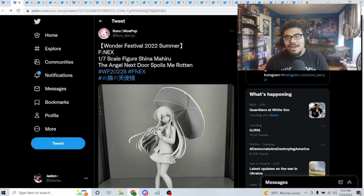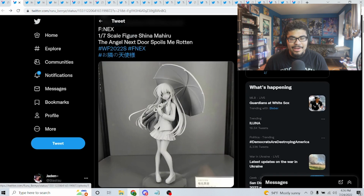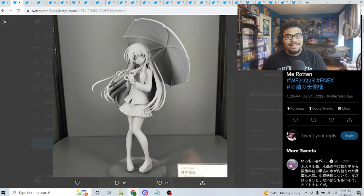Moving along, this is an anime that's not out yet, and I heard great things about the light novel. We got The Angel Next Door Spoils Me Rotten. This is by FNEX, and I don't know anything about this series. By the time this figure comes out, the anime would be over, and I might have read the light novel. So until I experience it, I'm not going to pre-order this, but it's pretty cool.